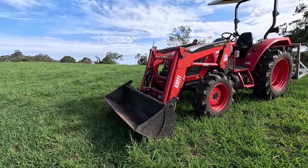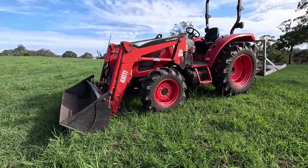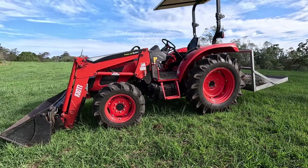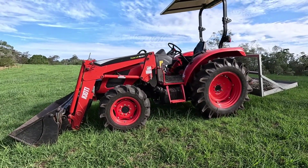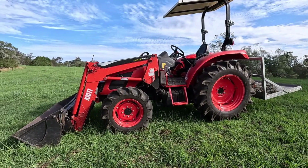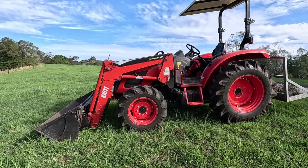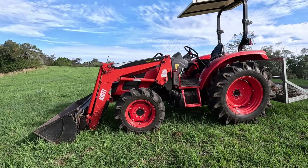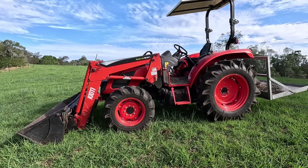Thanks for tuning in. This will be my 300-hour review of the Kioti. Quick disclaimer, I don't claim to be a tractor expert. It's my first tractor. I've had it just over a year now. And so, you know, it's been a learning curve for me, as it would for any of you guys.